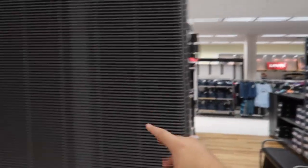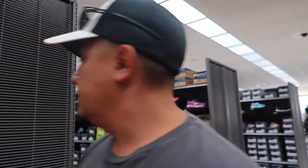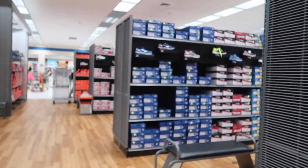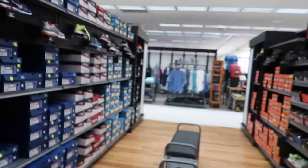This is more of the girls section, though. We're going to try to go to the guys section. Oh, look. Oh, no, that's the girls still. We got to go to the guys section. Guys section, guys section, guys section. We're out here, baby. Army base. Sneaker shopping, $100 challenge. They got the Stan Smith over here.